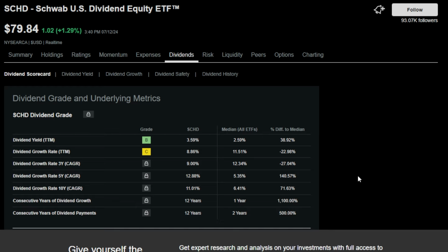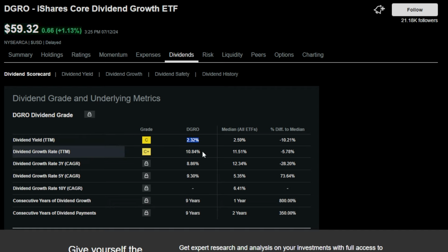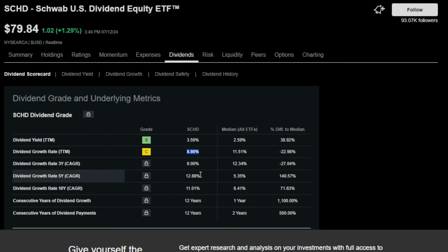But starting dividend is only one thing. What about dividend growth? Dividend growth trailing 12 months for SCHD, 8.86%. DGRO trailing 12 months, 10.84%. So as far as the last trailing 12 months go, DGRO actually has a larger dividend growth rate. But zooming out a little bit over the last 5 years, which is the most amount of data we have to go off of as far as DGRO goes, 9.3% versus SCHD's 5-year dividend growth rate of 12.88%.